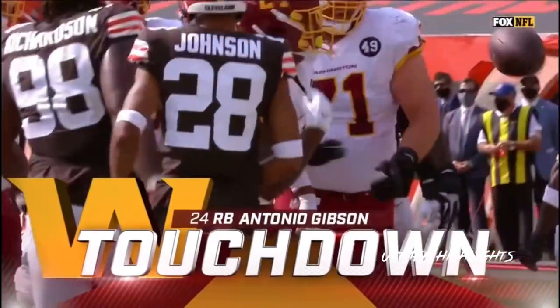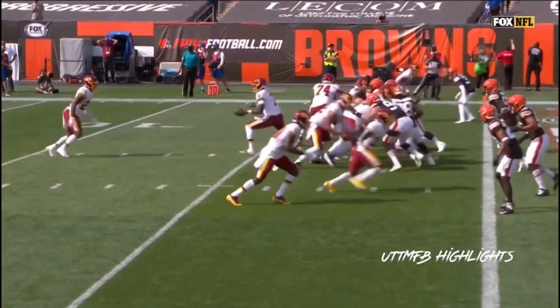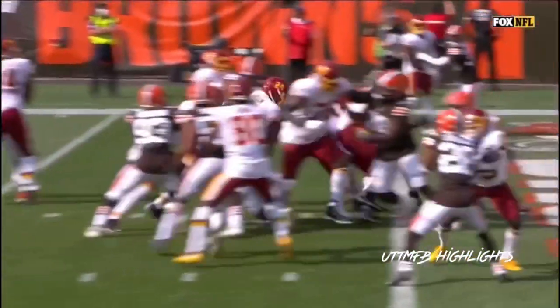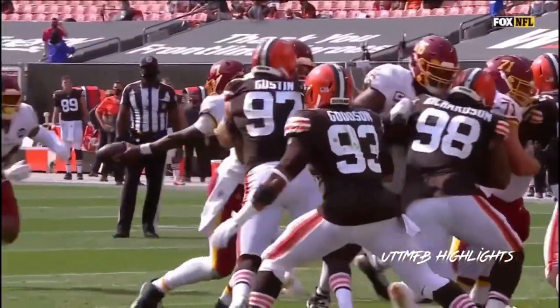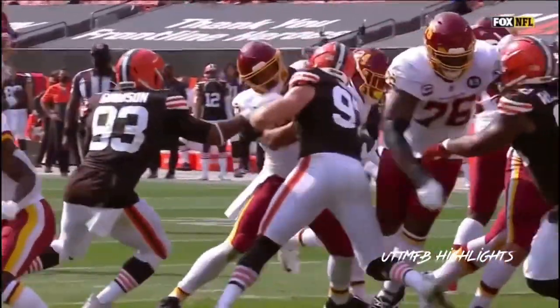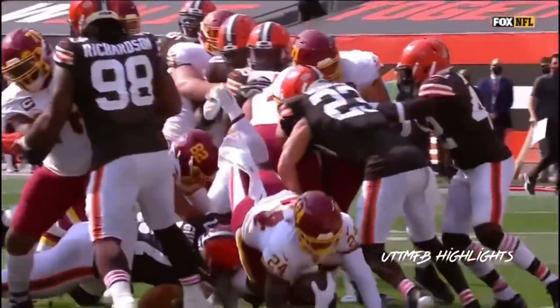This is a really good job by Chase Roullier. And watch Roullier, number 73, is going to drive his man into the end zone along with 76, Morgan Moses. And it just creates a nice little scene right there for Gibson to get in.